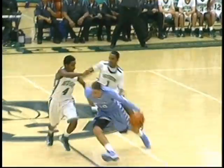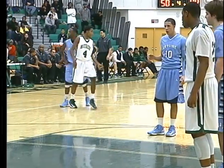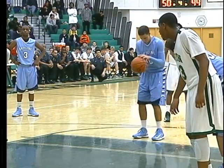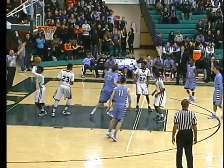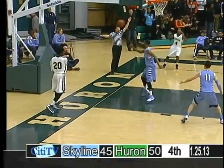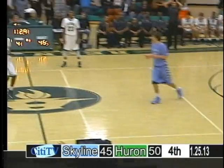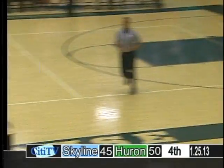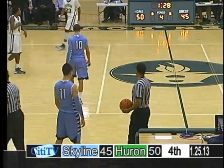Here's a look at that foul. Mosley with the hand coming down on the wrist of Jack Clark, resulting in the foul. And the next free throw is good. Almost got one. Got one there. Nearly broke my finger, but we'll play through the pain.